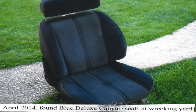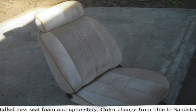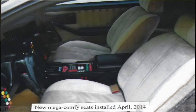In 2014, I discovered a nice set of deluxe Camaro seats in an F-body at the scrapyard. They were blue, and they were worn. So I took them home, disassembled them, painted the frames, removed rust and entropy, and ordered a set of new foam and new seat covers, changing the color to a sandstone camel tan.